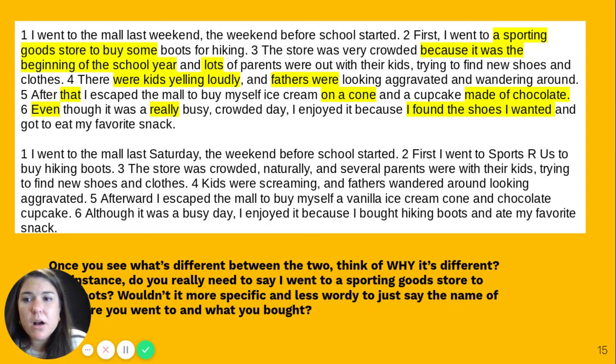If you look down at sentence 6, the very last one, even though it was a really busy, crowded day, I enjoyed it because I found the shoes I wanted and got to eat my favorite snack. A way to edit that is instead of saying even and really, which are those weaselly, sneaky words, you can take those out. They're like the adverbs that you don't need. Take those out, and then the part where it says, I found the shoes I wanted, just tell me what you wanted. I bought my hiking boots. So it's more straight, in the active voice, and more deliberate.